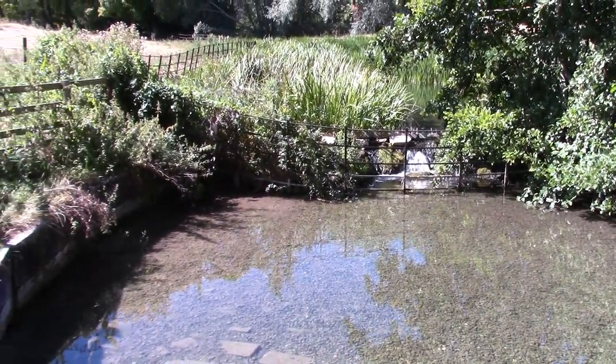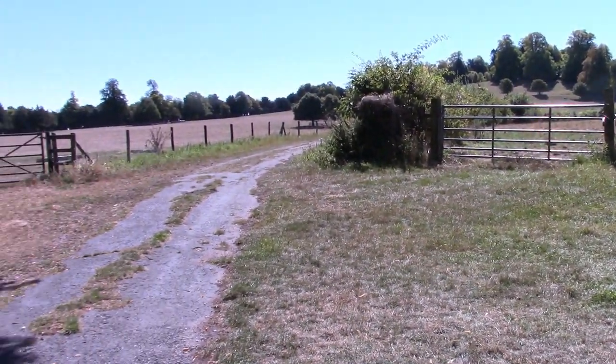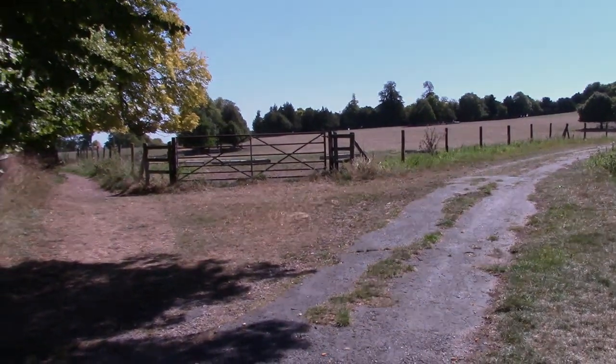Right, nice little stream. Guess we can get the drone up here, get some shots of Lockinge somewhere here.